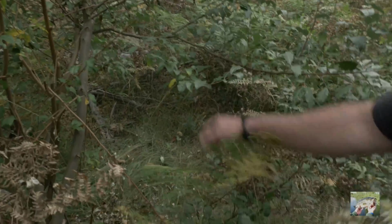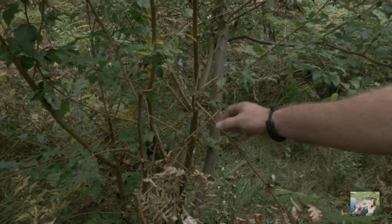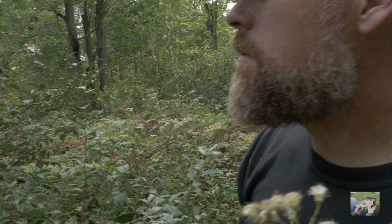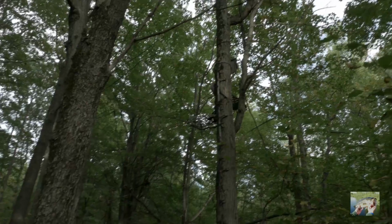Right here, it's a bed, just 50 yards from that camera we just put out. Looks like something's been in here, nipped off these autumn olives. The deer seem to like the autumn olives. I think it's the berries and stuff on them. So, anyway. Yeah, we might have something going here. We'll see what happens. Stands are still good. There's been deer here a little bit, eating on this.